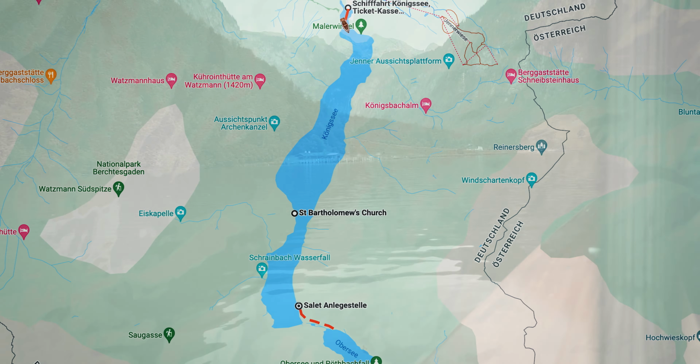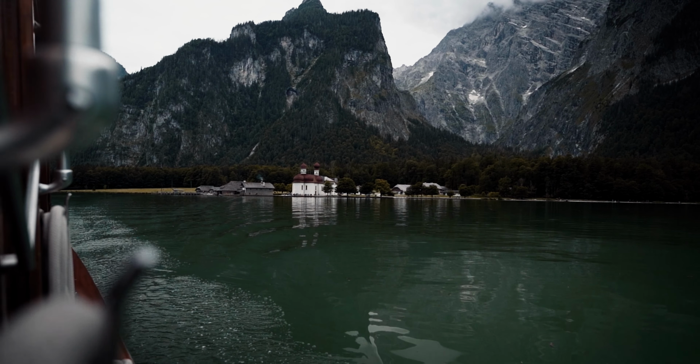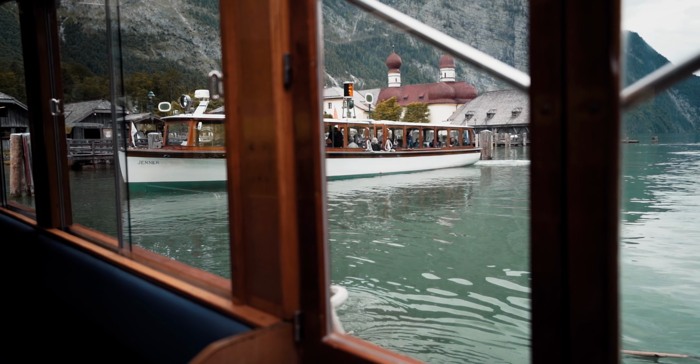The first stop is Saint Bartholomew Church. It's a very cool church. It has a very nice view. It has some restaurants around. You can get off here, enjoy the Watzmann mountain range, enjoy some restaurant, have some nice food. I didn't get off here because I wanted to go to the lake first, and while coming back I was thinking to stop there. So this is the first stop where I didn't get off, but in case you plan, you can get off and eat some nice food, enjoy the view.